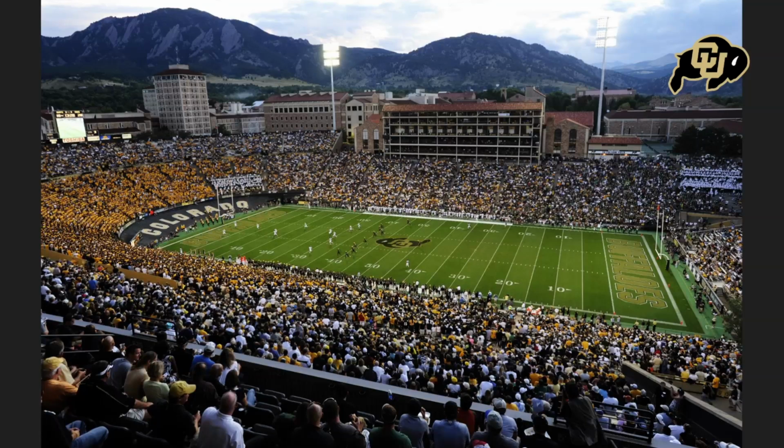And apart from that, Coach Prime's really been bringing in big crowds here, so I expect there to be a lot of money going towards the program. And hopefully that will be translated into success on the football field, but that hasn't been proven thus far.